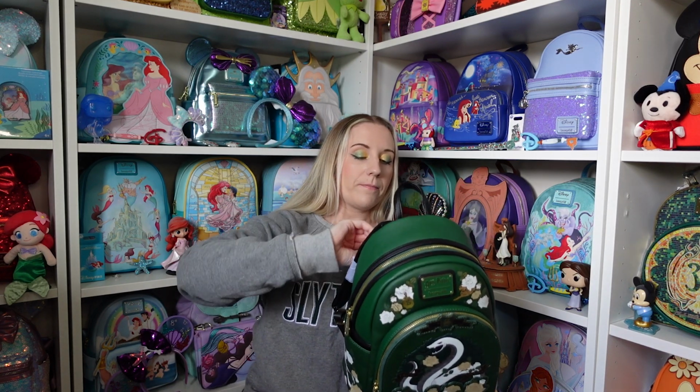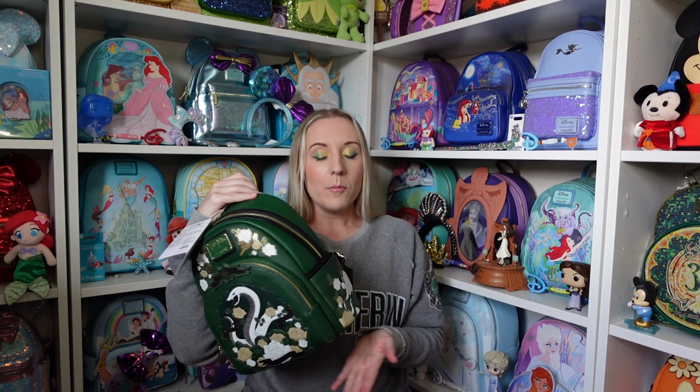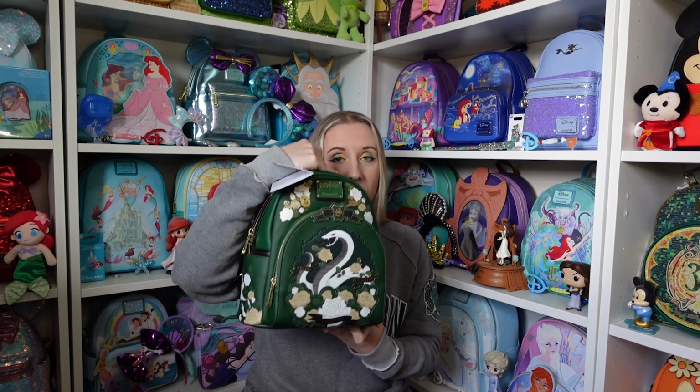The back, retail was $79.99. However, if you join the Loungefly Club, it's a one-off £10 payment. You get 15% off. But because I got this at the Loungefly Club event, there'll probably be another one soon. Obviously, I'm going to go. You get 2 backpacks for £100 with a retail of $79.99.